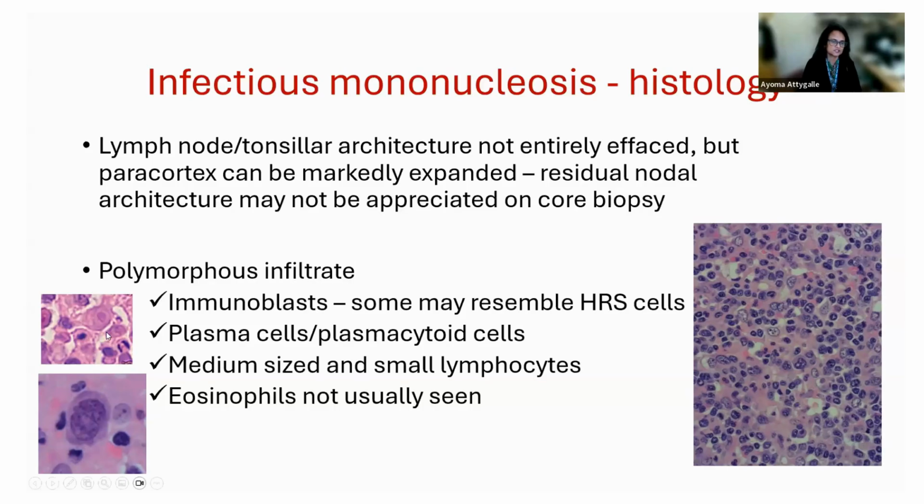Here on the left, you have a cell with a large nucleolus looking like a mononuclear Hodgkin cell, and this one looks like a textbook Reed-Sternberg cell. So, you have to be a bit careful about overdiagnosing these. But you will have the plasma cells and the plasmacytoid cells. If you look at this on the right-hand side, there's a full spectrum of changes, starting from the plasma cell, then a largish plasma cell, etc. And eosinophils are not usually seen.